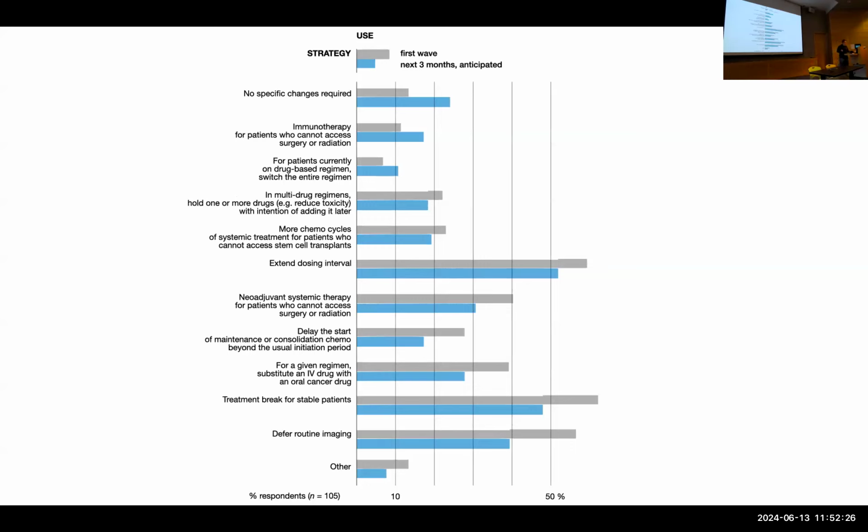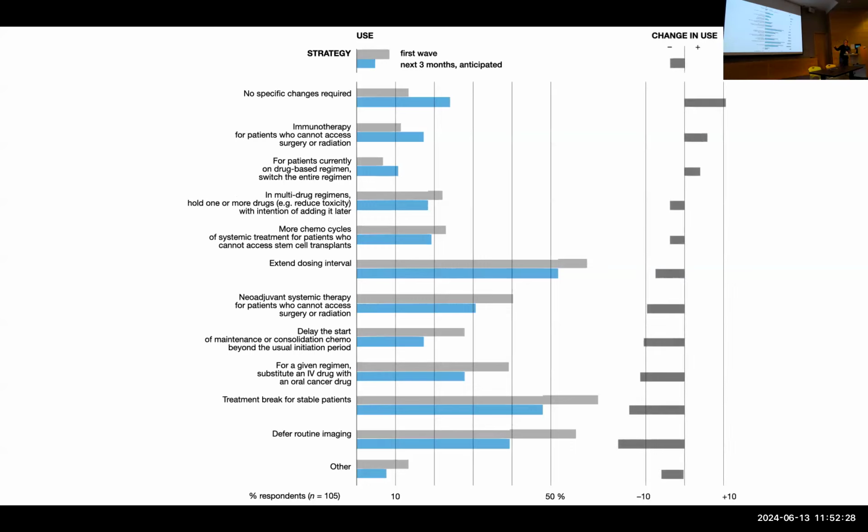And I've reordered things based on the change in use. So this strategy will have the most change in use, which is no specific change required. And this strategy will have the least change in use, which is defer routine imaging. We used to do a lot of deferring. We're not going to be doing that anymore because we learned a lesson, and other is whatever. The other is the other thing.